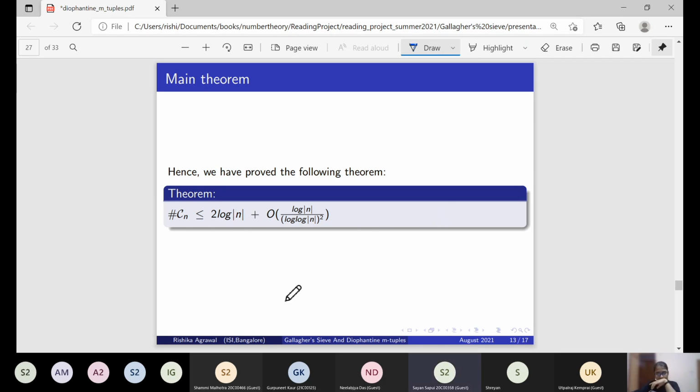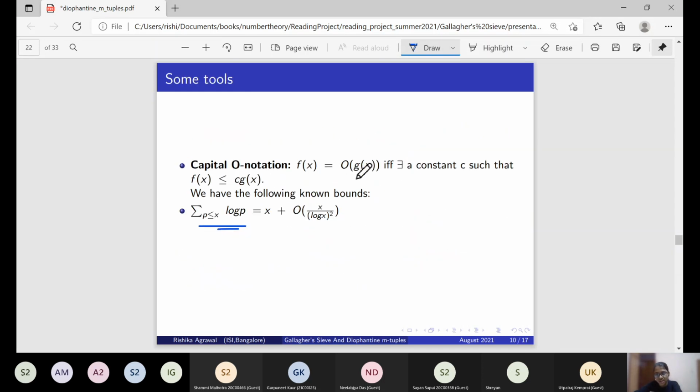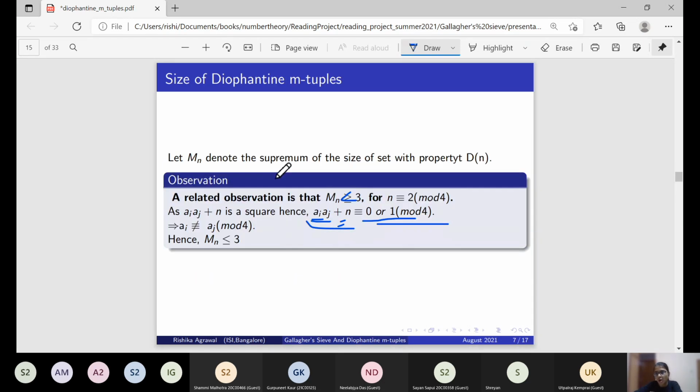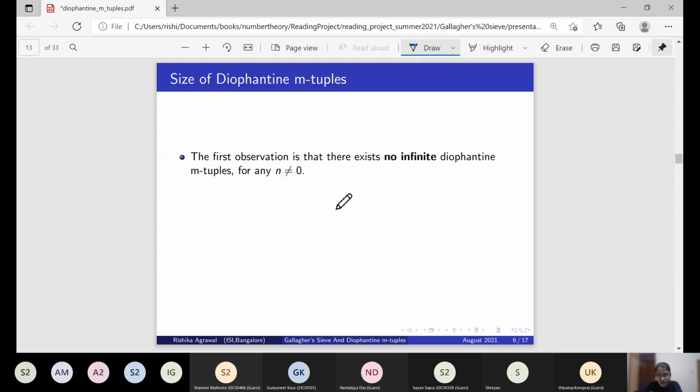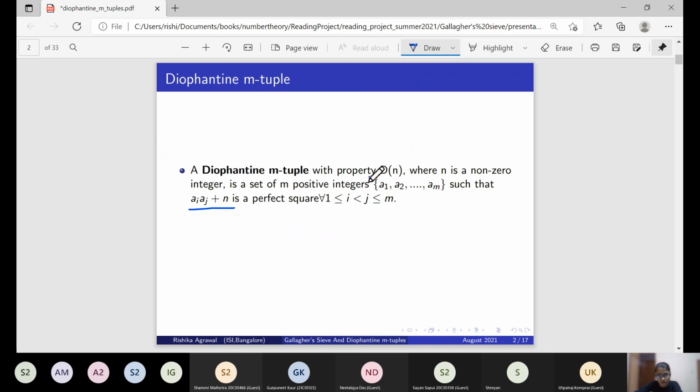Okay, here, can the n be negative? Actually, yes. Because our n, in the case of this Diophantine M tuple, can be negative, such that a_i a_j plus n is a square. So a_i a_j plus n has to be a perfect square. That is the only condition for a Diophantine M tuple with property Tn. So n can be negative.